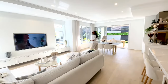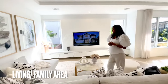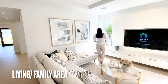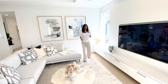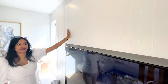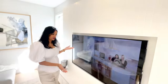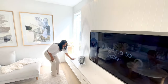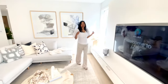Here we got the living family area. This is a small space, but I really love it. We got some natural light coming through these windows. So beautiful, natural sunlight. And you see this finishing, this is also an upgrade. So this is Carlisle's Affinity range, which is the top range. So everything they do here is an upgrade, even this one and all these drawers. So everything is an upgrade.